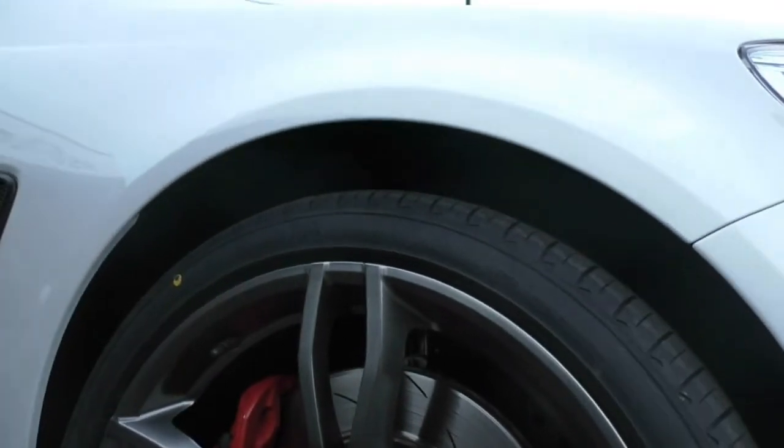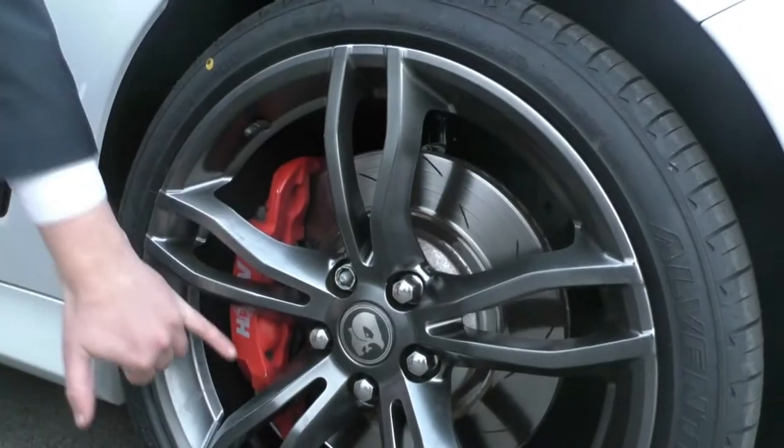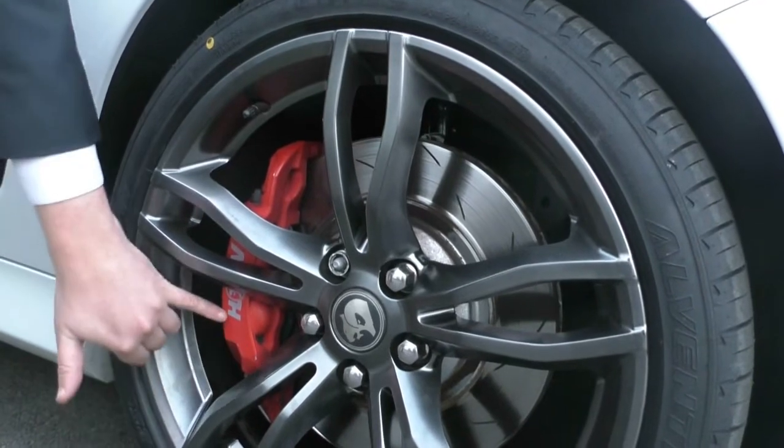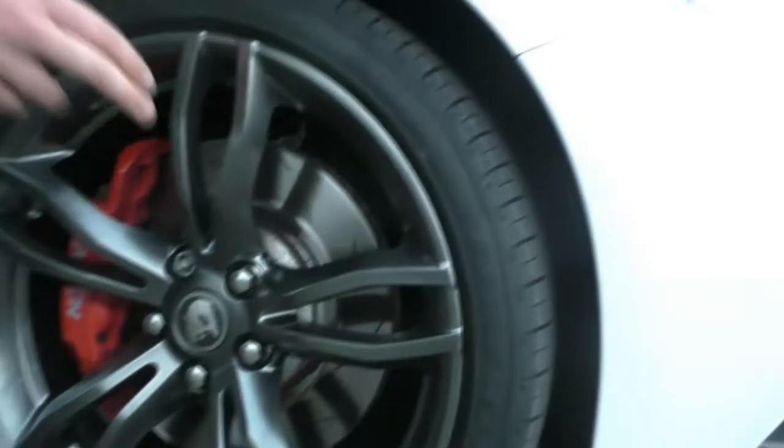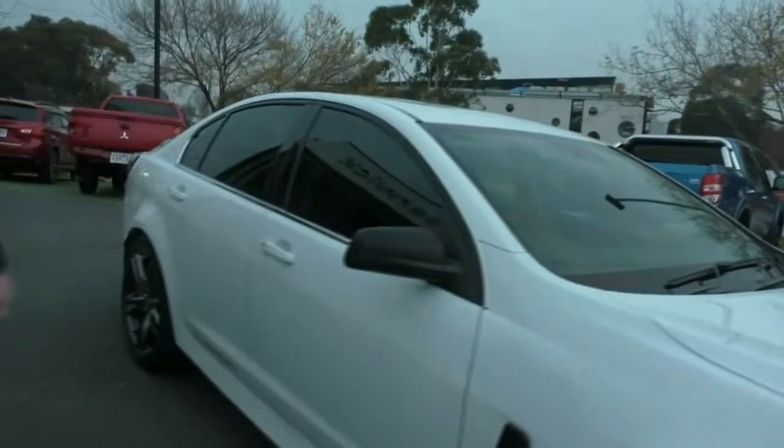You can see the large HSV brakes. Again, there are some little marks on the caliper itself. Heaps of disc left. You can see there, fantastic slotted discs. Obviously the car has been serviced, well maintained as well.